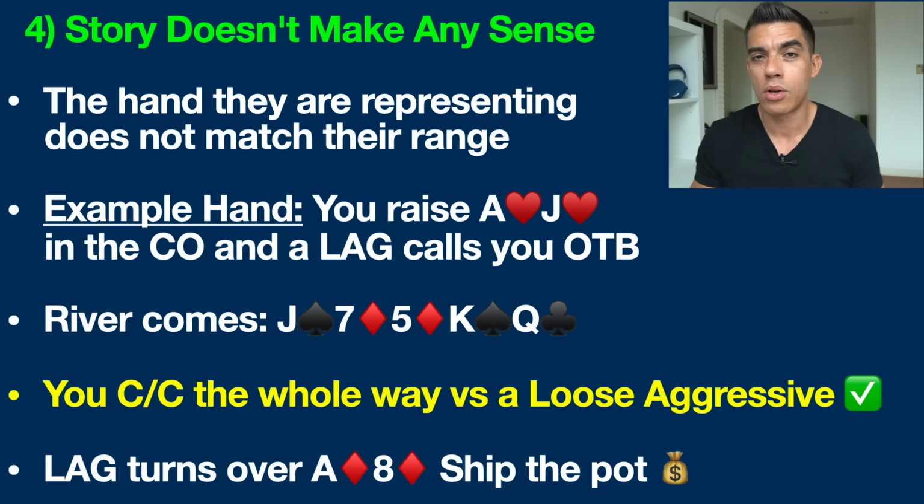And the reason why we can call all the way down here, once again guys, is the story doesn't make any sense. Why is this player barreling on a king turn and a queen river? Once again, we already went through this player's range, and these hands don't line up with their likely range. In fact, the LAG turns over in this pot ace 8 of diamonds, which makes sense as a bluff here. Had the diamond draw on the flop and chose to keep bluffing the turn and river, but didn't understand that the king and the queen are not in their range, and therefore this is an easy call down for us.